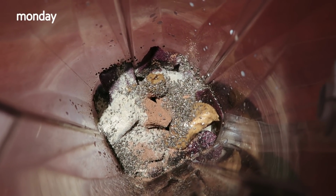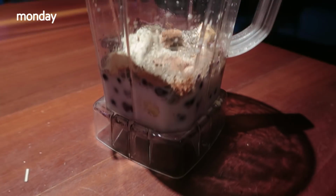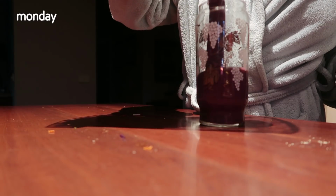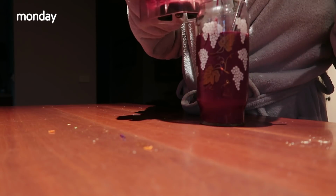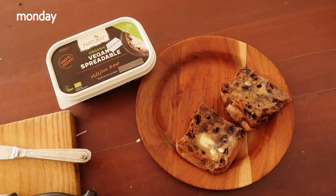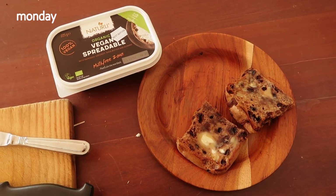And then Monday for breakfast I had the smoothie, which you've probably seen so many times it's getting boring. It's like an acai, blueberry, 1 banana, bit of cacao, bit of vanilla protein powder and almond milk type situation. Very refreshing. And yeah, kind of my fave. I had another hot cross bun with a bit of vegan butter.